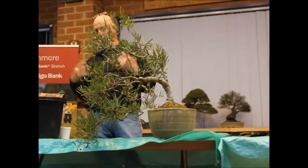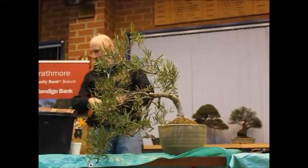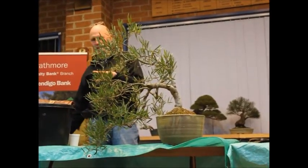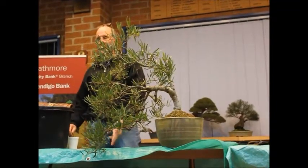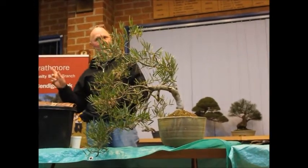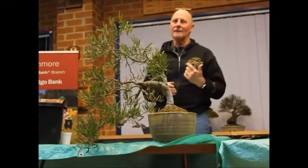And you can safely bet if you've got a tree that in nature cascades down, always cascades down, always does this, and you find one in the nursery that grows straight up, and that's the one that appeals to you, you can safely bet somewhere out there in nature there will be another one that grows straight up. Might only be one, but there will be one there. So don't get locked in to try and grow them how they grow in nature.